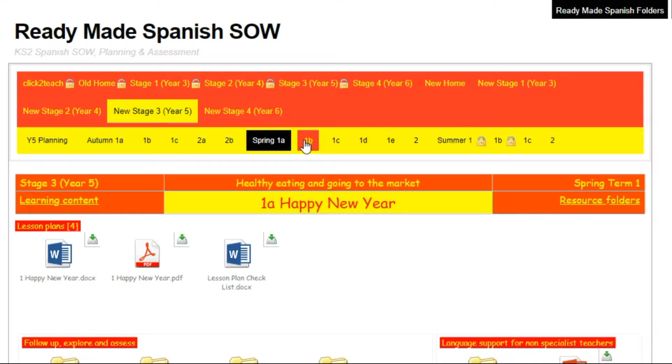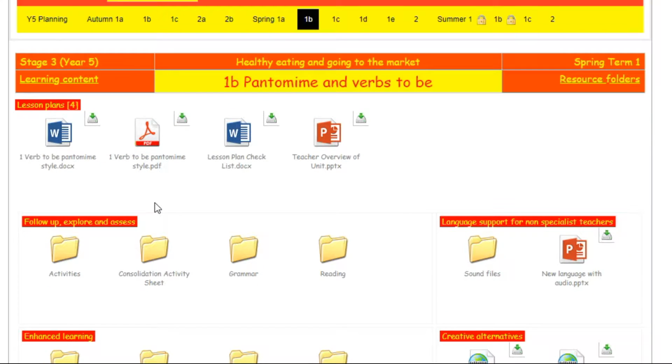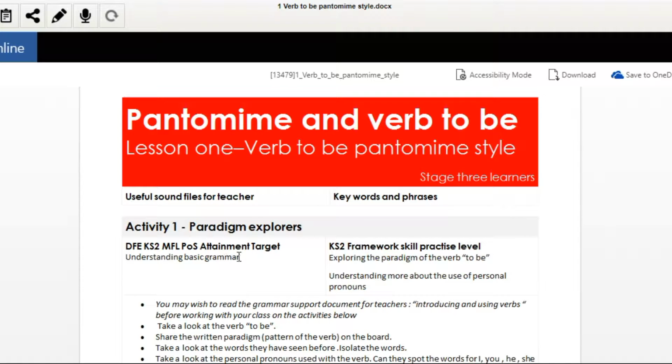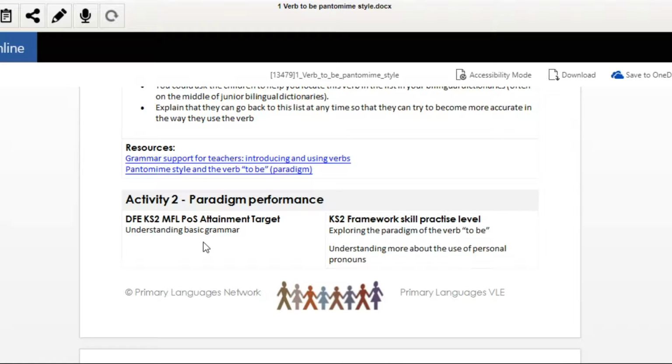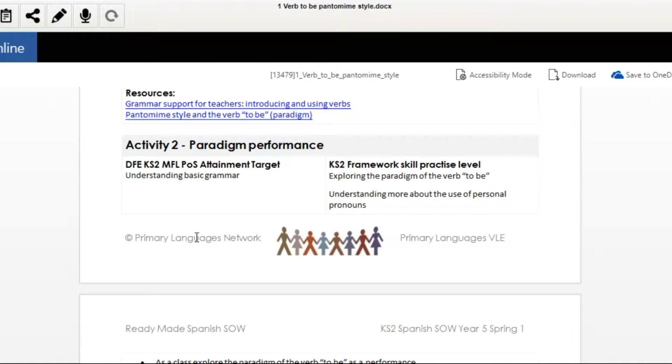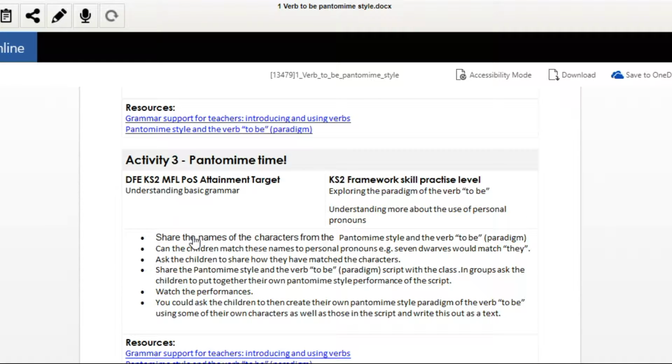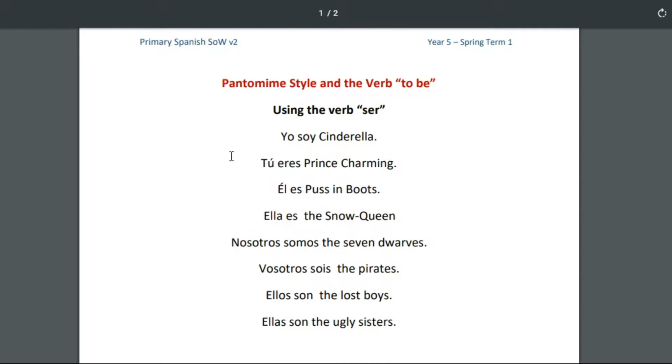So after you've done your Happy New Year lesson, your second lesson will be about the verb to be pantomime style. So it's an opportunity to do some grammar and to look at a very important verb, to be, quite irregular. But they will have already probably come across some of the verb to be when they're doing phrases. I am, or he is, or she is. So they might be a little bit familiar with some of these phrases that you're going to explore. You're going to introduce the idea of verb paradigms and also irregular verbs. We're going to do it in a fun way because it's January. We're doing it pantomime style.